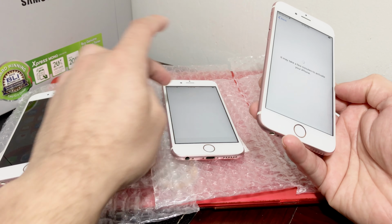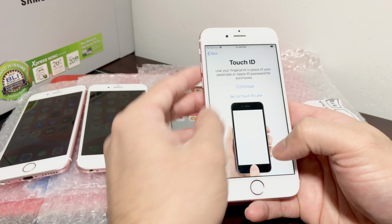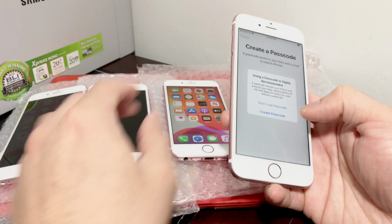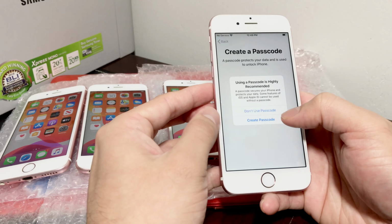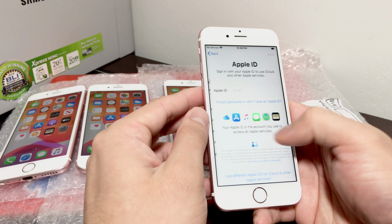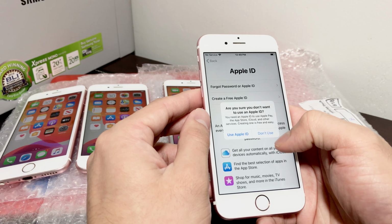As you can see, if we go to apps, let me set up this one. I'll show you guys some other cool things to check out whenever you set up the phone. So all of these, as you can see, are working fine. I'm going to go ahead and go past all of this stuff and not set any of it for now. You can always reset it and it'll come back to this screen again.